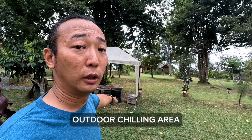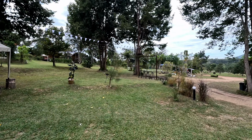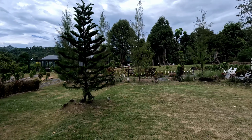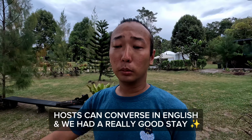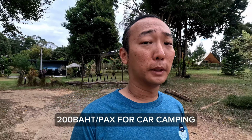Around the campsite, there's also a nice outdoor area like this sheltered area for campers to chew. Overall it's a very pleasant place. The owners are also very friendly and they do communicate in English. So you can contact them on the Camp Calf Facebook page should you need any booking or details. For car camping, we know it's 200 baht per person per night. We're going to head off soon back to Chanthaburi town to explore it.